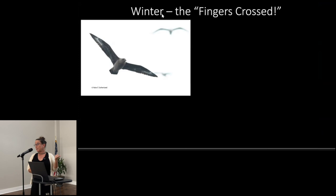That being said, they were hit really hard by avian influenza. And so we'll see what plays out in the next few years. This past season, they didn't find any great skuas offshore on our winter trips.